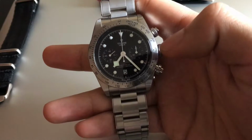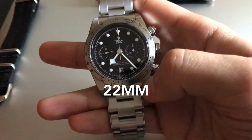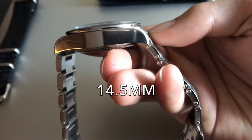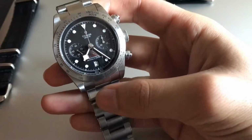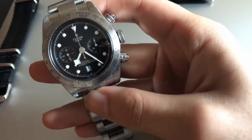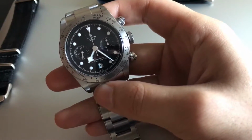All right, but starting with the basics, we've got a 41 millimeter case, 22 millimeters at the lugs, and 14.5 millimeters thick. So in 2018 Tudor brought us back the Pepsi, but in 2017 with this one, they brought back the Fat Lady. So it does wear very tall, but also it has fantastic wrist presence. It really does stand out.